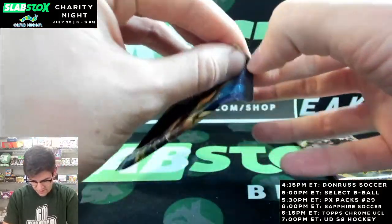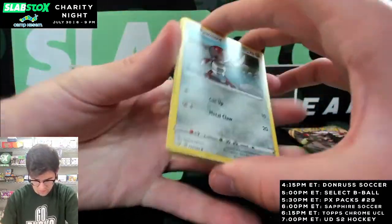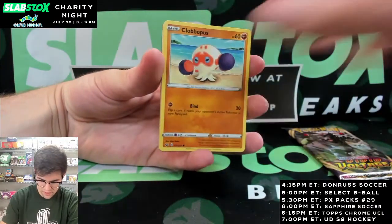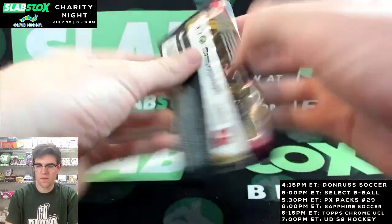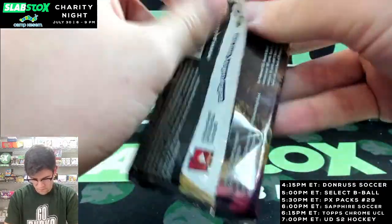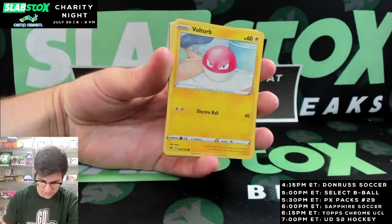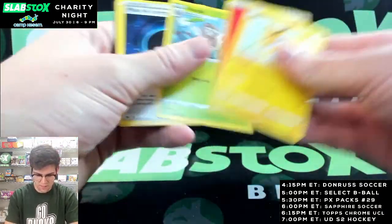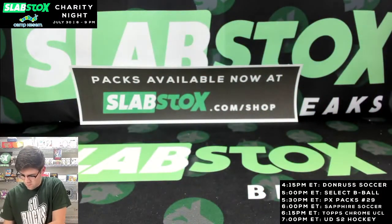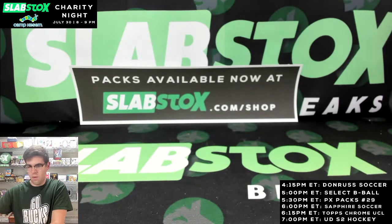Ha, 86 Fleer. Ponyard, Sizzlipede, Yamper, Clobopus, Cottonee, Ponita, and Orbeetle. Vivid Voltage. We got Shuppets, Puccina, Voltorb, Rockruff, Talo, Martina, and Jolteon. That was Nicholas S's bundle.